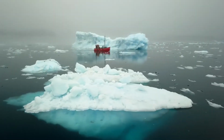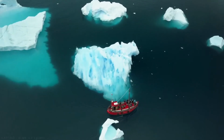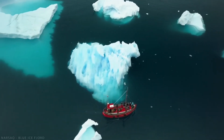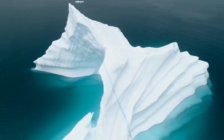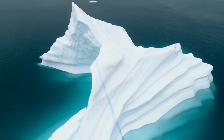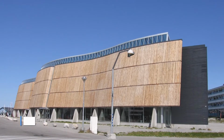You can have a bird's eye view of the sheet in a helicopter to admire its beguiling beauty, or walk on it in Kangerlussuaq if you wish to admire the ice up close in all its different shapes and sizes. You must add this on your list, as this is one of the interesting places to visit in Greenland. Number 5.